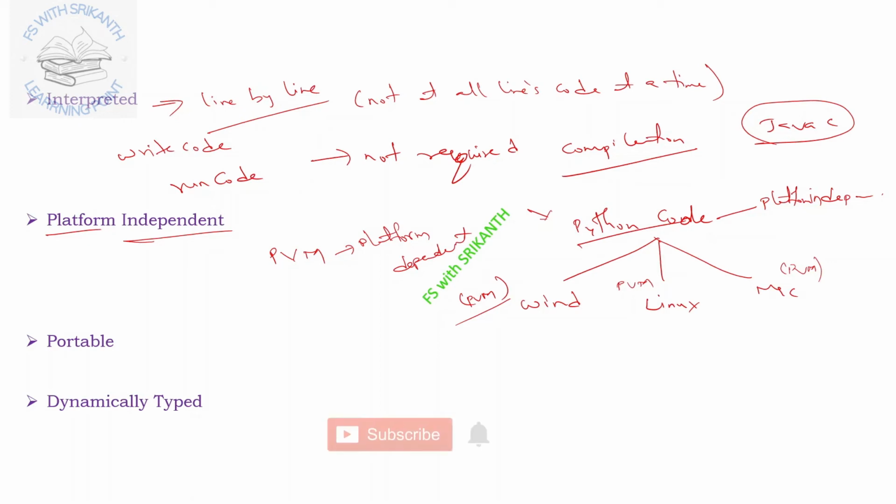It is portable. One more feature is portable. Why is it portable? So move the source code to another place. Our Python code can migrate to any other machine. So it can be portable. You develop your Python code on Windows and it will run on other devices. So that is why it is portable.